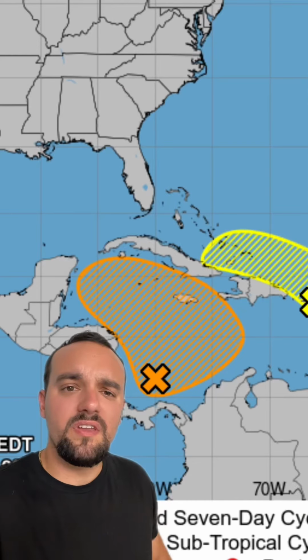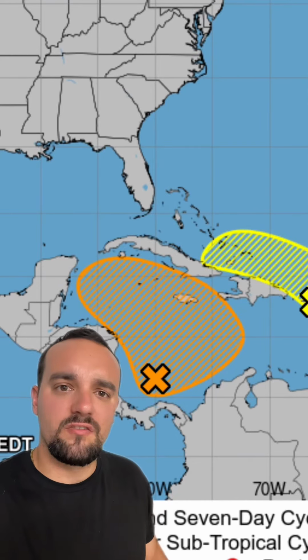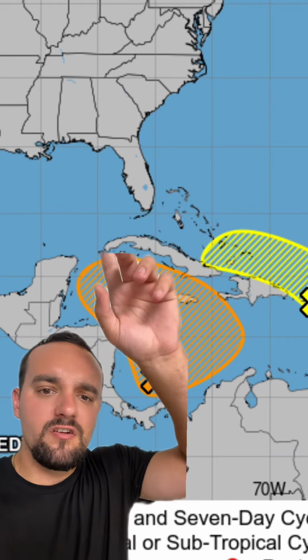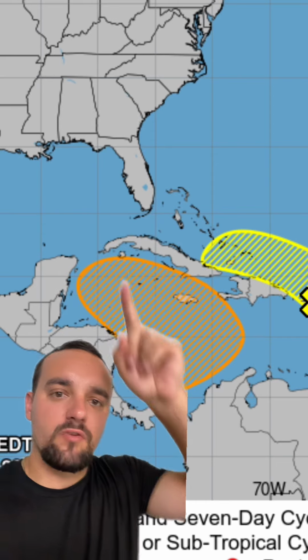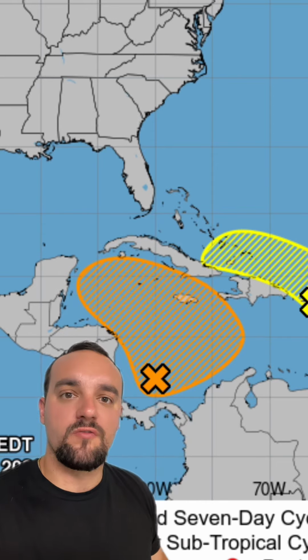But one thing to keep in mind is that if something does enter the Gulf, the water is not near as warm as it was a few months back, especially on the eastern side of the Gulf of Mexico where the water temperatures have cooled dramatically.